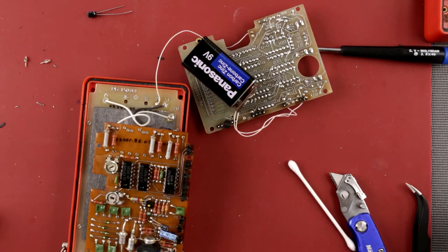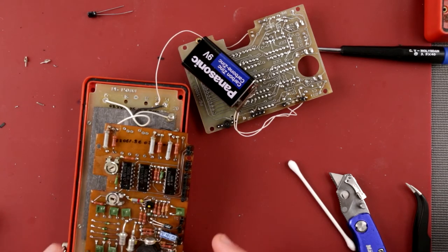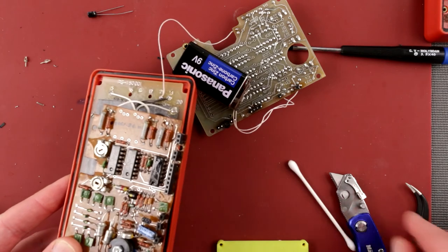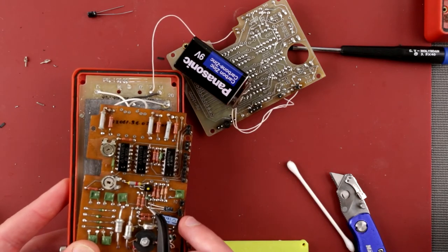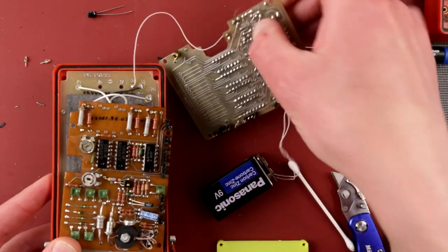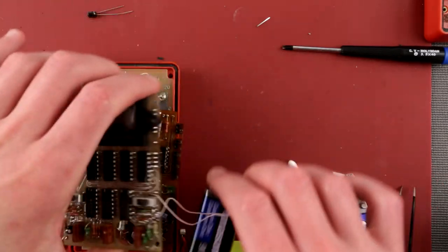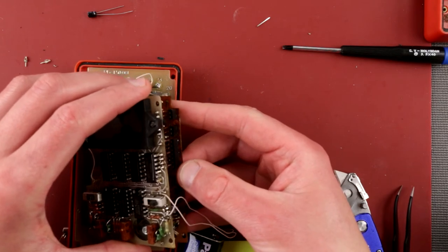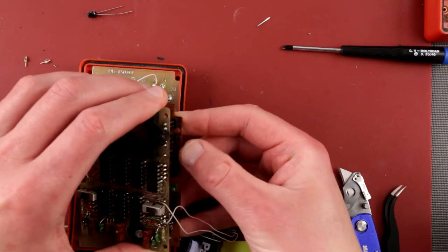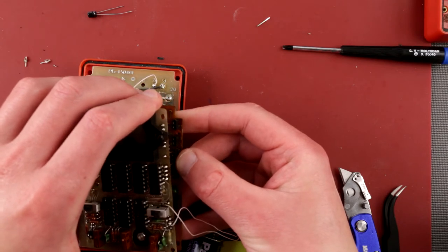Okay, here's our tiny capacitor soldered in. Let's make sure we didn't short anything while we're doing that. Looks like it's all good. Okay, let's assemble it and see what's happening. Assemble this Frankenstein of a dosimeter.